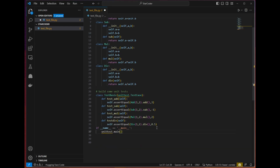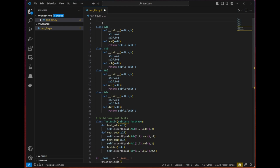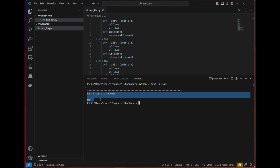Now that's because, again, this is totally free. So that's one of the things that we trade as well. Many people are going to be using this. Now, if I go here and just import my unit test and then save, and then I go to terminal, and in our terminal, we're just going to run the Python test file. Ran 4 tests in 0 seconds. We got OKs on all of them.